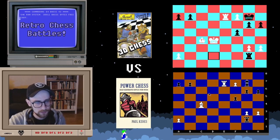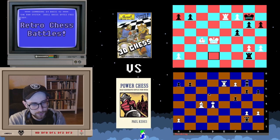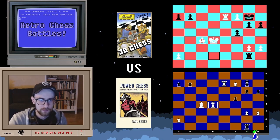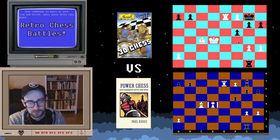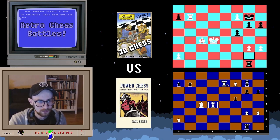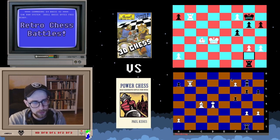Oh, Cyrus advances his king. d4. Not caring about the pawn on g3, I guess. And neither does PowerChess. It's his rook to g1. And Cyrus goes for the material here. Picks up the B pawn.